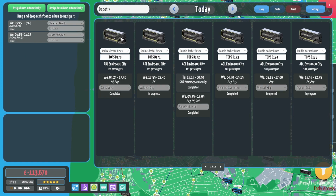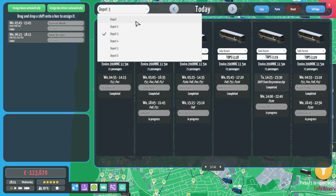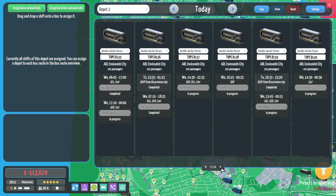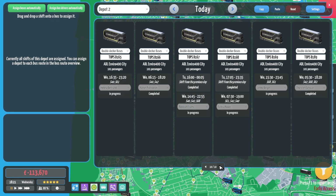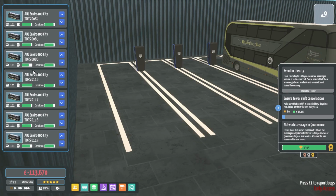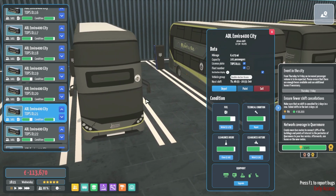from Depot 2. Do we have any free double-decker buses here? No, we don't. What about Depot 3? Do we have any free buses here on the timetable? We have one, which is 161. Let's go to Depot 2. Find 121. Yep. Switch that to open top and switch that to Depot 6.